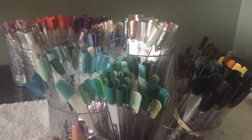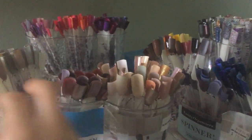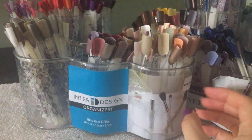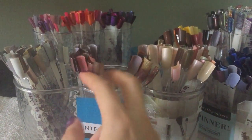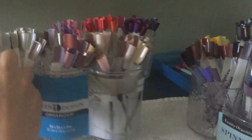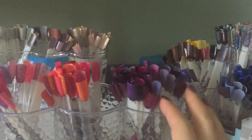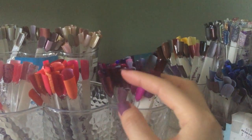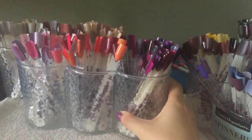And I have this thingy, and then it's not enough anymore. So I got more. So I got this guy. This one is also from Bed Bath & Beyond. This is the home for some of the neutrals and darker neutrals and grays and whites, kind of like that. And then back there's one more. This one is the deeper magenta, purple, burgundy shades, and reds and oranges, and some lighter pinks and purples. So that's pretty much it.